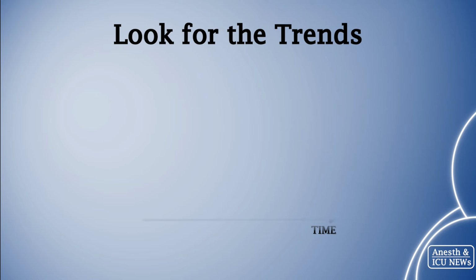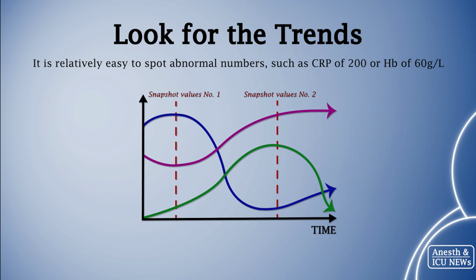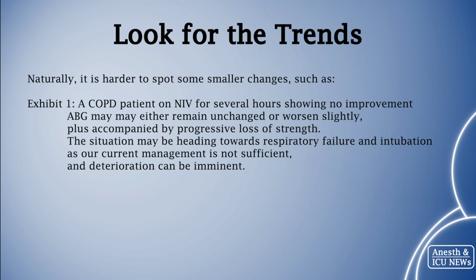My next small advice would be about not looking at a single snapshot number, but trying to look for the trends. This has application for all situations, not only for patients in the ICU, but for ICU referrals as well. It is generally easier to spot some abnormal numbers like CRP 200 or low hemoglobin, but looking for trends in ABGs of a COPD exacerbation patient on non-invasive ventilation, for example, that is not improving despite our full management can signalize that this patient will require close monitoring and likely even intubation and mechanical ventilation at some point.